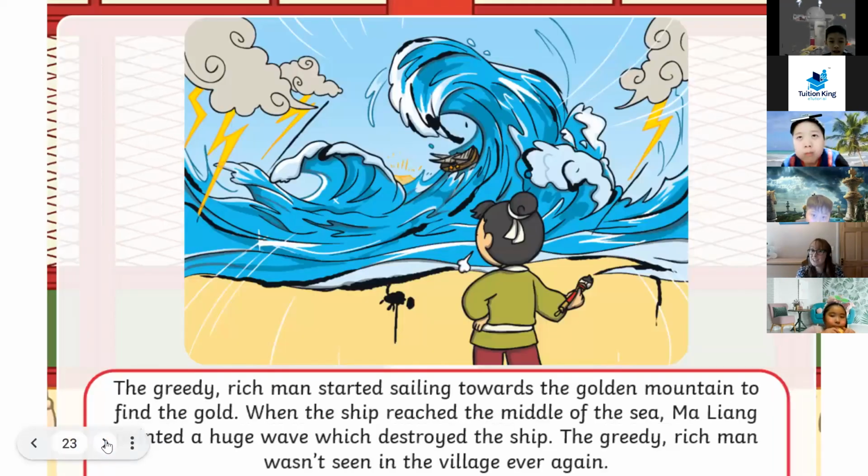So the greedy rich man started sailing towards the golden mountain to find the gold. When the ship reached the middle of the sea, Ma Liang painted a huge wave, there you are, which destroyed the ship. The greedy rich man wasn't seen in the village ever again. So very good predictions, Ethan and Marcus. He's used the paintbrush to help him escape.